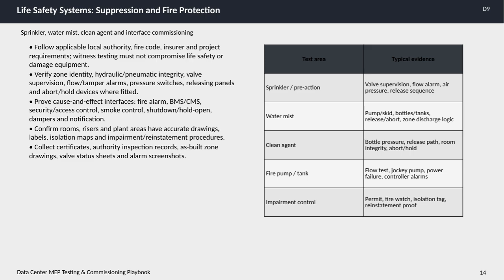It's also vital to confirm that all rooms, risers, and plant areas have up-to-date and accurate documentation, including drawings, labels, isolation maps, and clear procedures for impairment and reinstatement. Collecting the right paperwork is key to finalizing commissioning, such as certificates, authority inspection records, as-built zone drawings, valve status sheets, and alarm screenshots. Looking at the table, you can see typical evidence for different fire suppression systems.